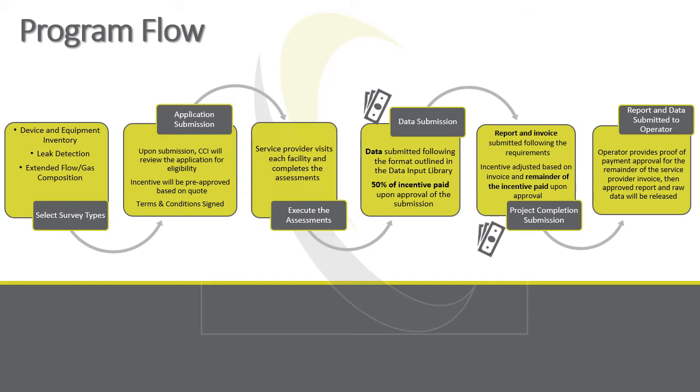Once the final report and invoice are submitted and approved, the total incentive amount will be adjusted based on the invoice, and the balance of the incentive will be paid to the service provider. And finally, once the operator provides proof of payment approval for the remainder of the service provider invoice, Carbon Connect will release the final report and copy of the raw data to the operator.